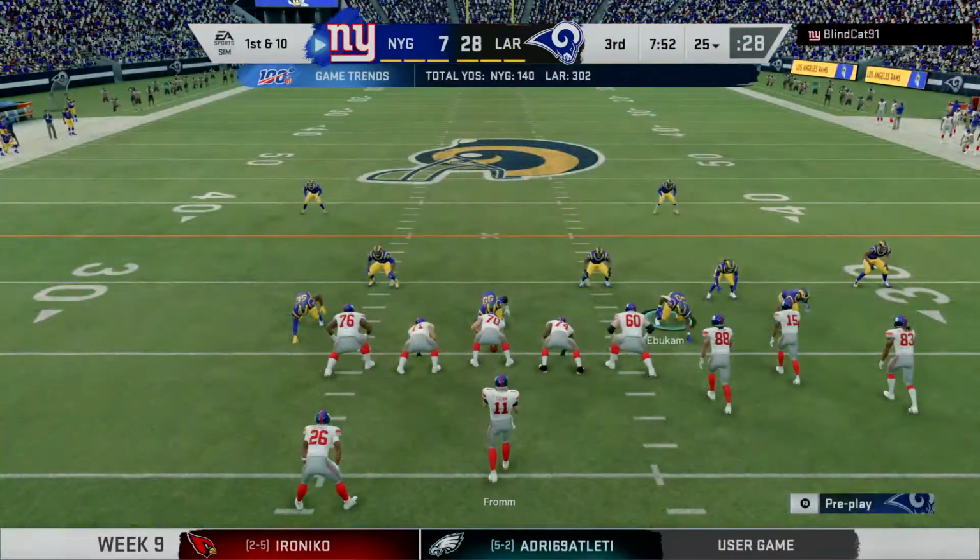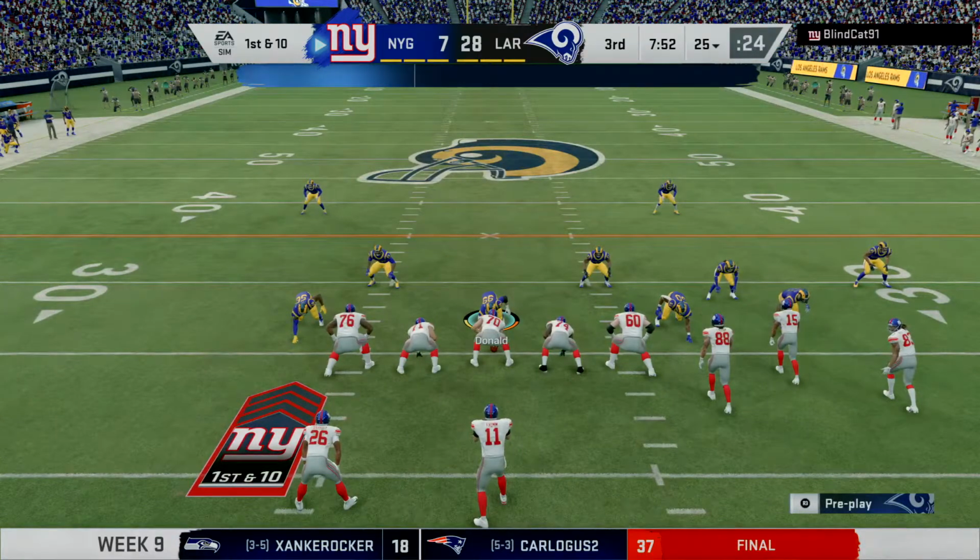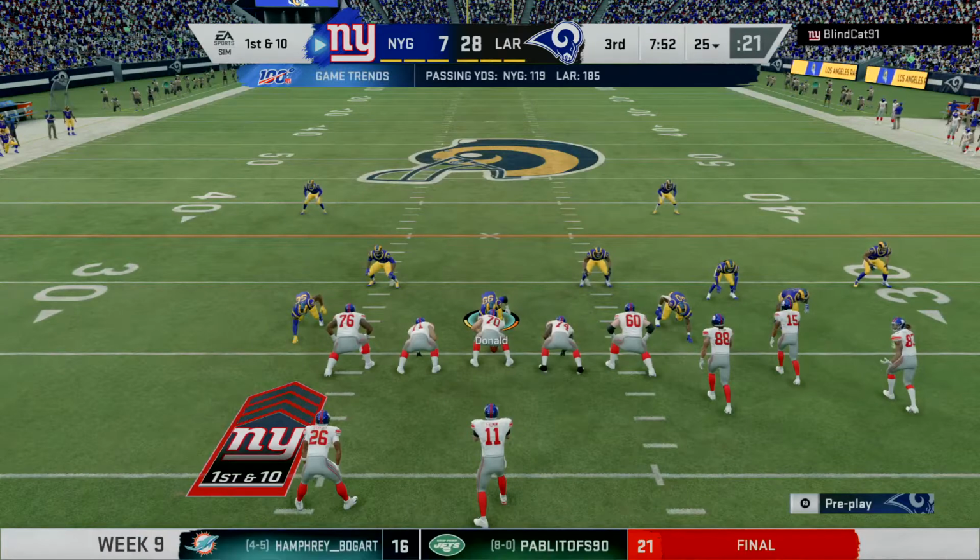The Giants offense at the line, ready to begin their next drive. They're down 3 touchdowns to this point, needing to put something together as they have it 1st and 10.